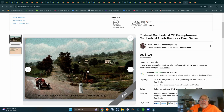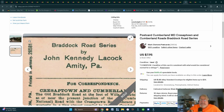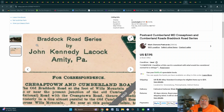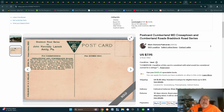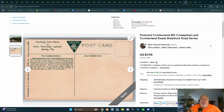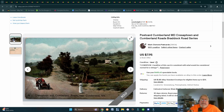$7.95. And the next card is related to the one we just looked at. If we look on it up in the corner, you will see here Braddock Road series, a different series, but also of a historic road by the same person. John Kennedy Lecoq is the one who, I guess, put this series of views together. And similarly to the previous one, we have a little description of what we're looking at on the front. This one says Cressup Town and Cumberland Roads near Cumberland, Maryland. So both of those are from series. I always look for this Braddock Road up in the top left corner, or the Cumberland Road series. They seem to sell well for me. Not real high dollar cards, but pretty consistent sellers. And this one, like the previous one, sold for $7.95, and both of those sold within hours of listing them.